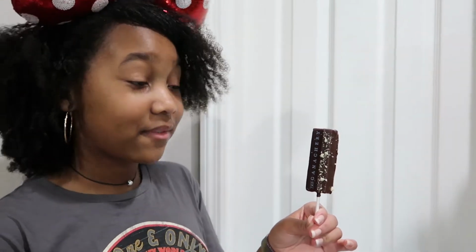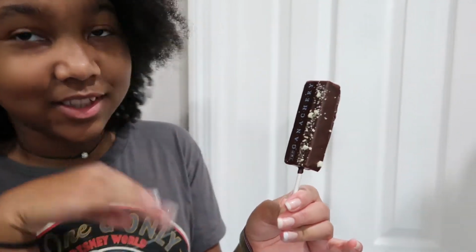So here is the key lime pie cake pop from the Ganache Tree. You can see it looks really good. It's got the chocolate on it. I don't really know what those are. It's just like some sprinkles on it, I guess. But I am super excited to try this.